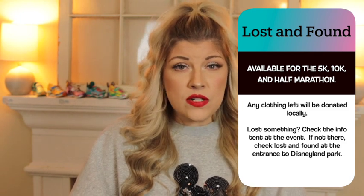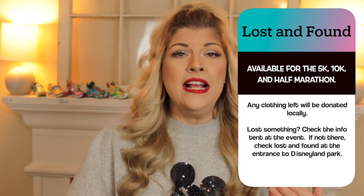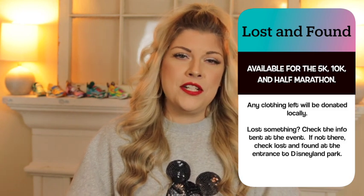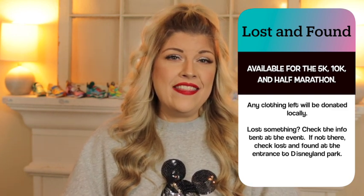If you've lost a valuable item in the staging area or on the course or anywhere in the reunion area, you can check in with the information tent and see if it's been turned in. You'll also be able to leave your contact information so that you can be notified if your items are found and turned in. Any lost and unclaimed items will be turned into the resort lost and found at the Disneyland Park entrance at race completion.